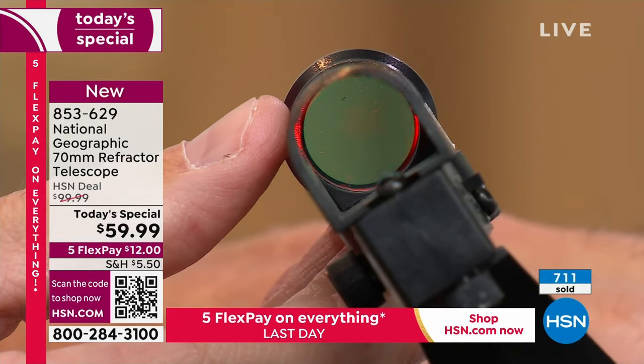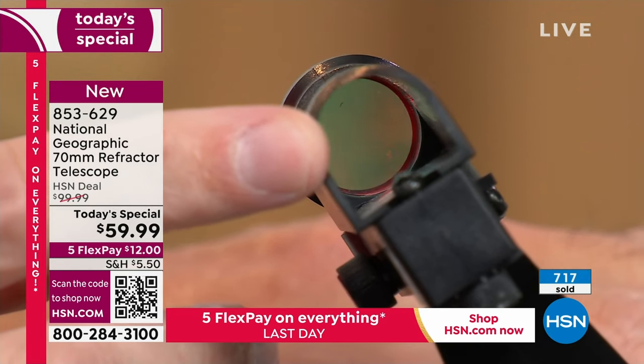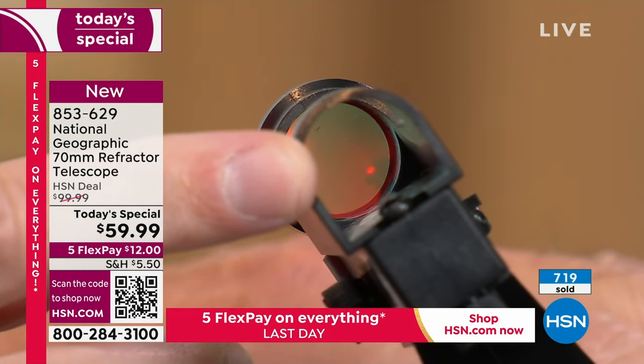Yeah. Yep. You can't quite see. There's a little red dot. That's Trevor over there doing that. Thank you, Trevor. That's really well done, guys. And there, you can see that red dot. You can kind of see it there.